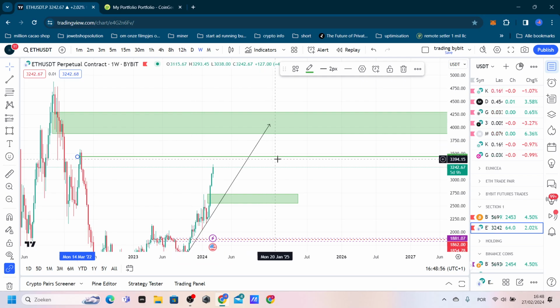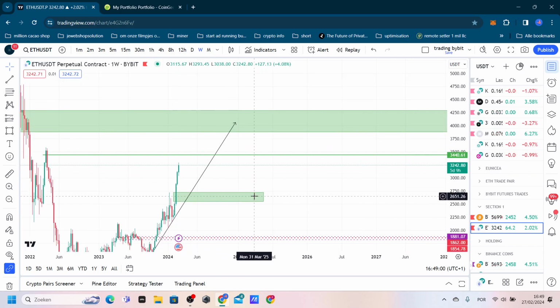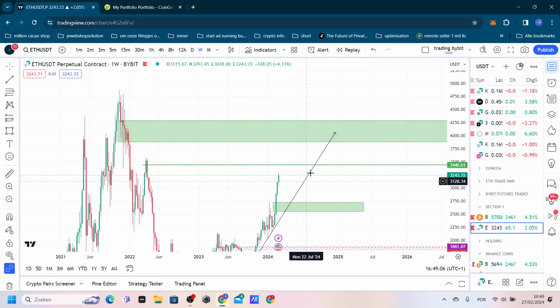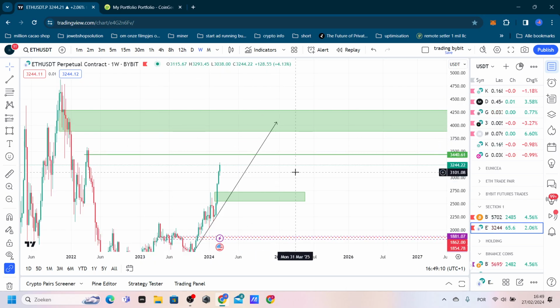3570. Would love to see it hit here first and then see what happens. Then it could maybe take a small retest down here, but if it does not and it continues upwards, we will find another entry near this trend line so that we can continue with the same one again.